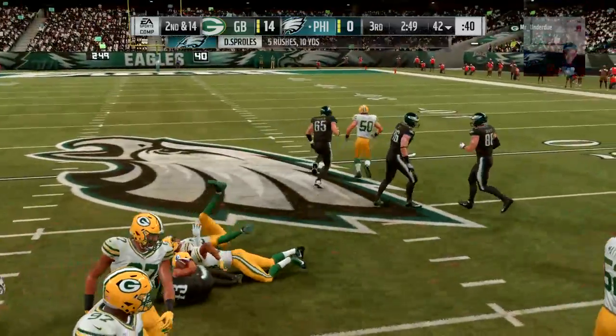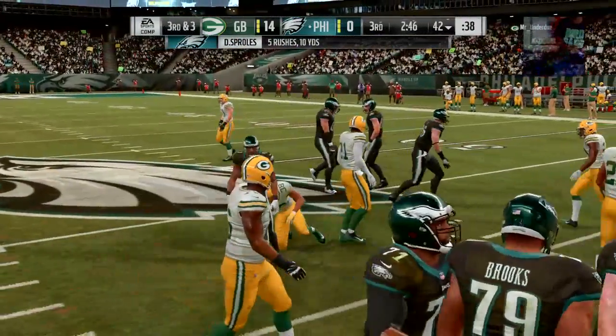scrimmage. Come on, I can beat that shit all day. Keep playing that bogus ass defense.